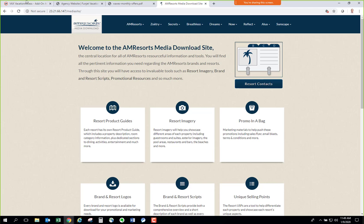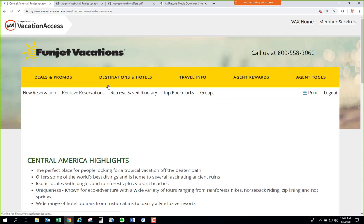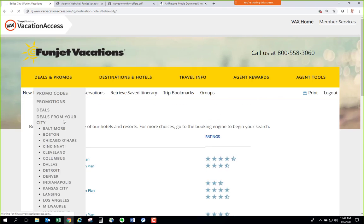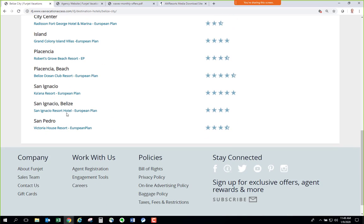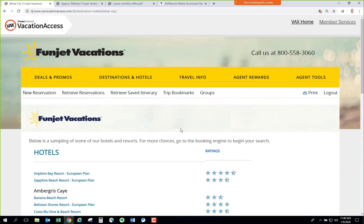And then you always have the option when you're in Funjet Vacations to go to destinations and hotels. And when I click on, let's say, Central America, that was a location we didn't talk about today, you can click on Belize, and it will give you the star rating and also the name of the different resorts that are available in our portfolios with that location. So that's another really great way for you to get there. I'll try to include all of this in the email I send over to Lee.